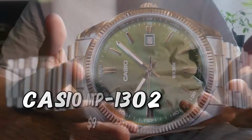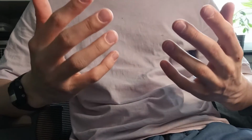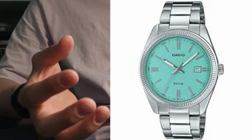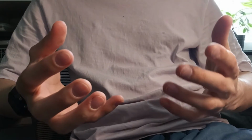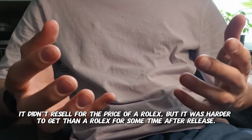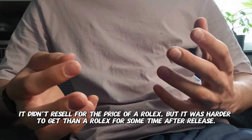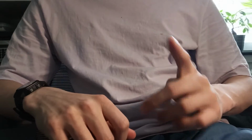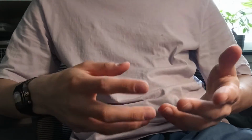MTP1302. This one, you may be familiar with it because of its Tiffany dial. It was extremely popular and took the internet by storm, and they were reselling for almost as much as a Rolex. Maybe not as much, but about as much. The clout was insane on these watches, and I actually have one, but I have loaned it to a friend, so I cannot show you.